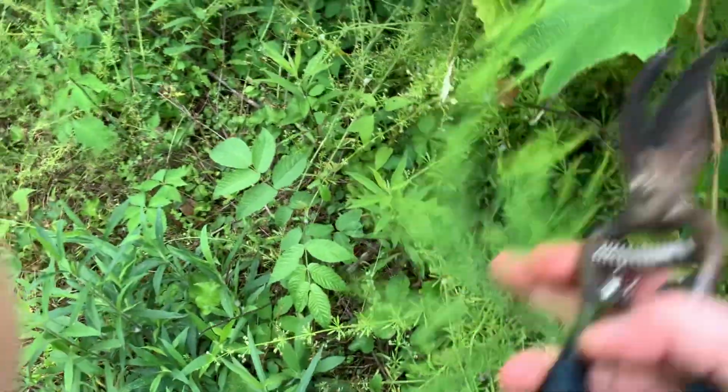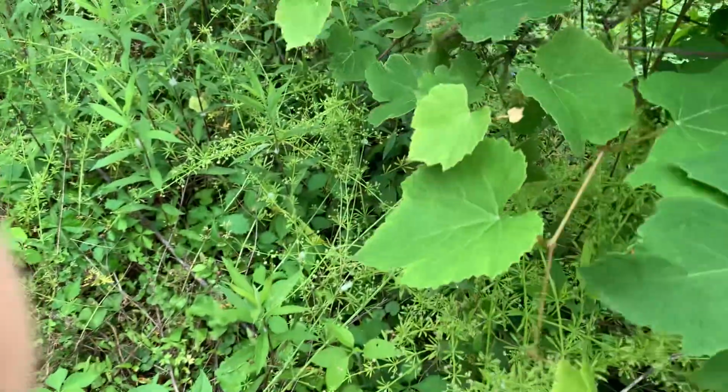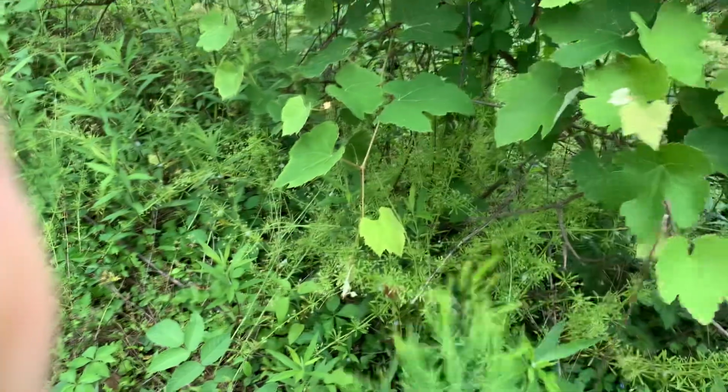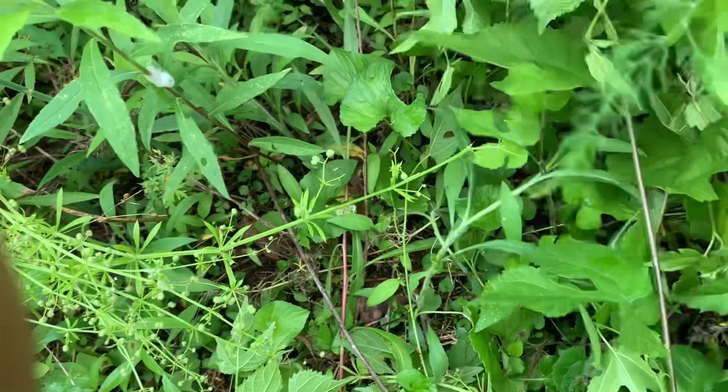Here's one of my asparagus. I'm gonna clip this grapevine that's trying to come after it. Please do not use my asparagus to grow on. There's another tree over here. Where is it? Where's the root?